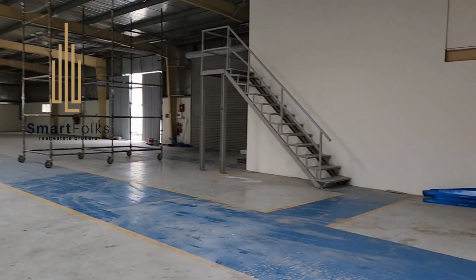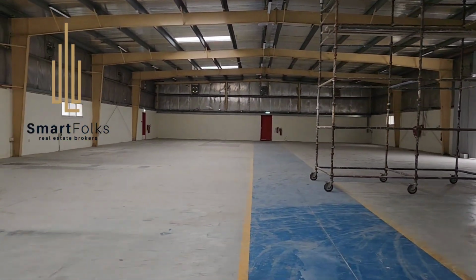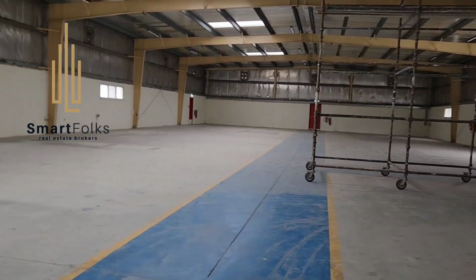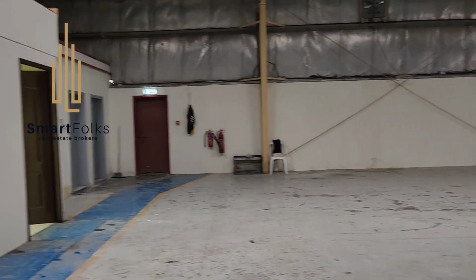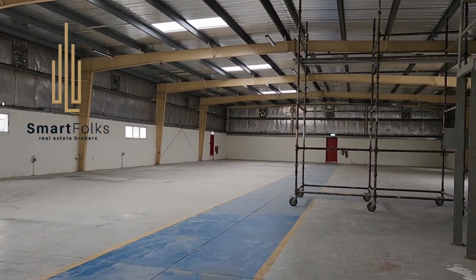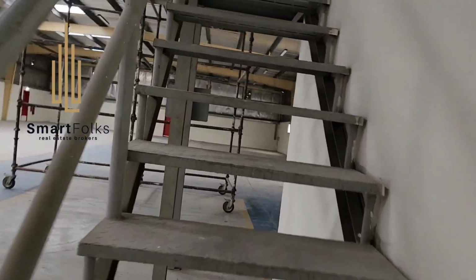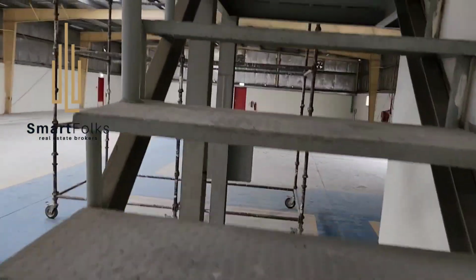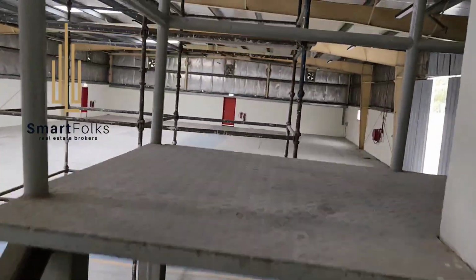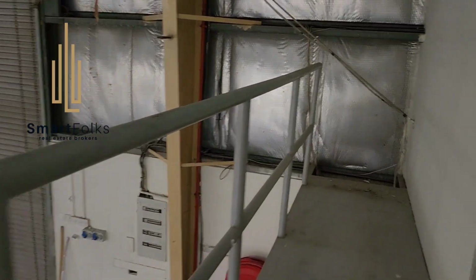Here is mezzanine floor. Size of the warehouse approximately 20,000 square feet. It is very good for the factory type of business because the voltage capacity is high. The height is very good, insulated warehouse, and the open space is very good. You can check from the mezzanine floor. Here is one more office space is available.